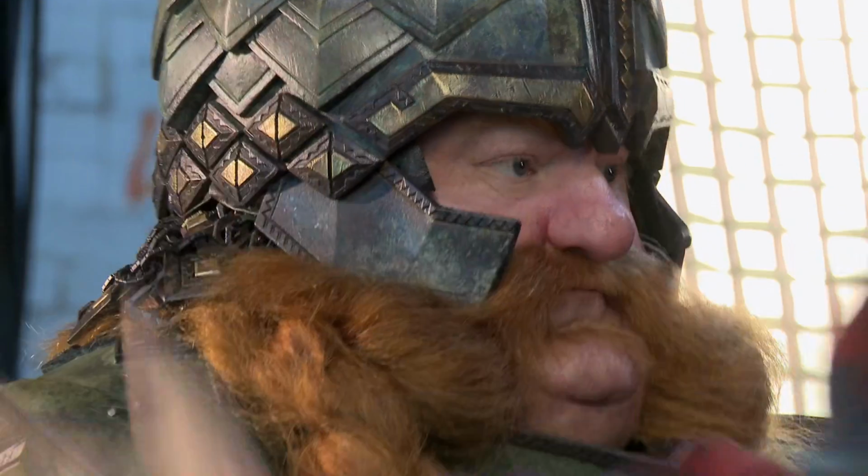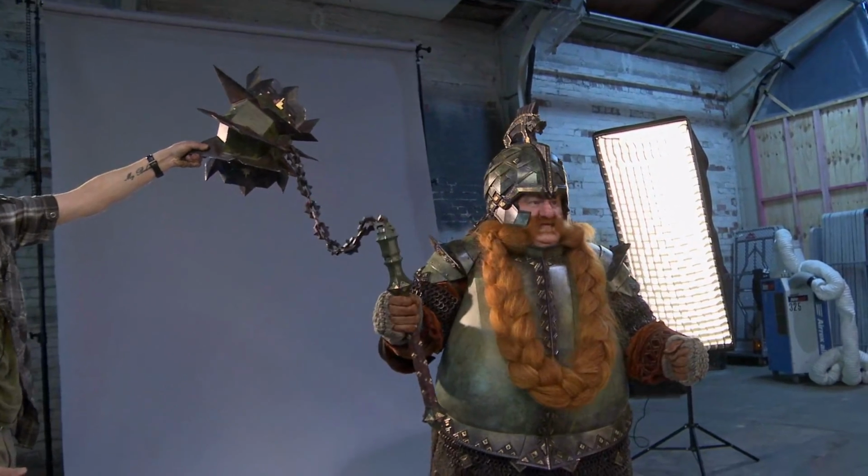Great. The first time I saw the regal armour, I was just gobsmacked. I saw a picture of it and it looked incredible, and then we had the fittings.